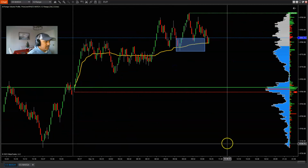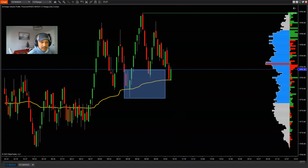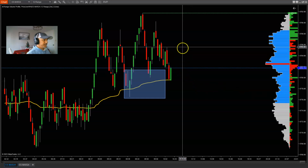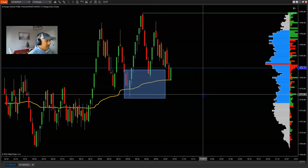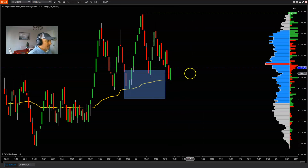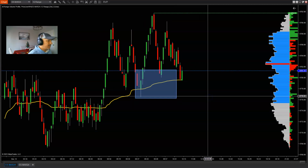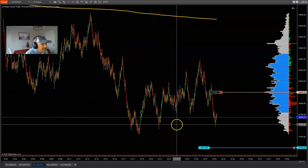Okay. I'm trying to see what it just did. Okay. So let's see. What is it going to do here? Yeah, I'm interested to see if it's going to reject this area. At this point, I really prefer to see a breakout and close of a candle in the opposite direction to the upside. All right, I'm into a short position here on the NASDAQ.